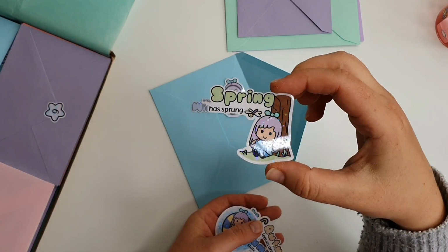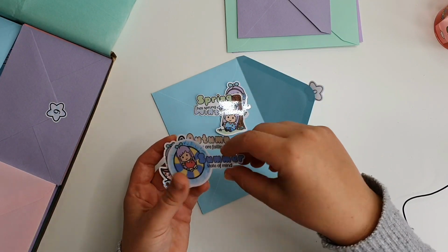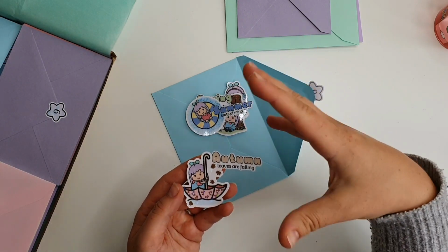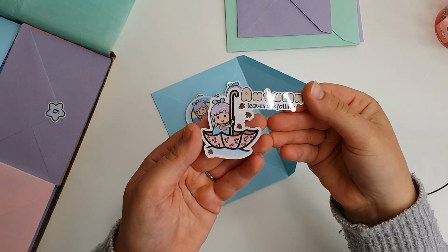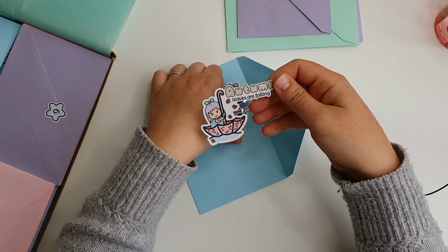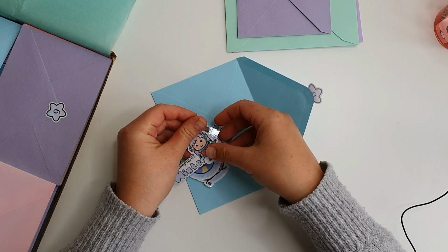Spring has sprung with the little hollow. Summer state of mind. I'm shaking. I'm actually shaking. Right. And autumn leaves are falling. I love her. I'm so proud of her with the little upside down umbrella. So that is day 6.